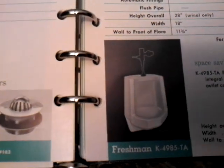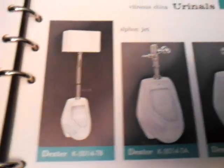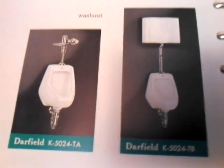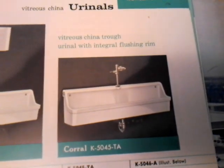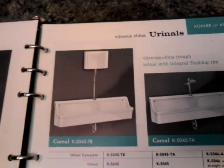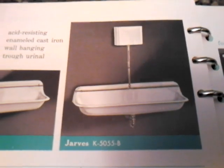Freshman came out in 1970. The Brantford, I believe, was discontinued in 75. The Corral was a China trough urinal made by Kohler. And as far as I can tell, it was really only made in the 60s. Kind of short-lived. The Jarvis was cast iron. This was the one they made much longer. They may even still make it.